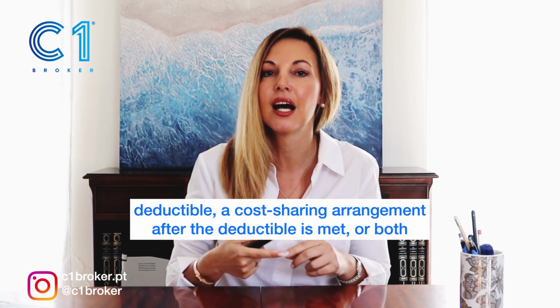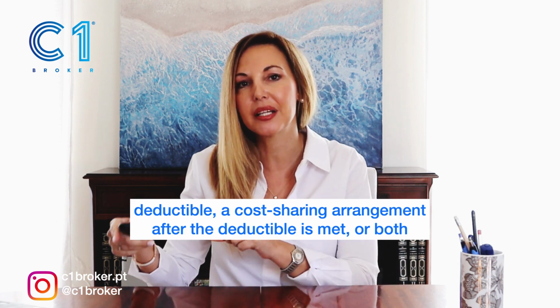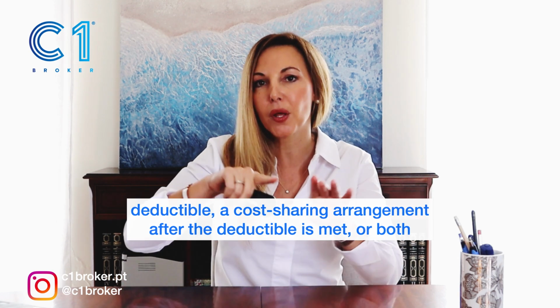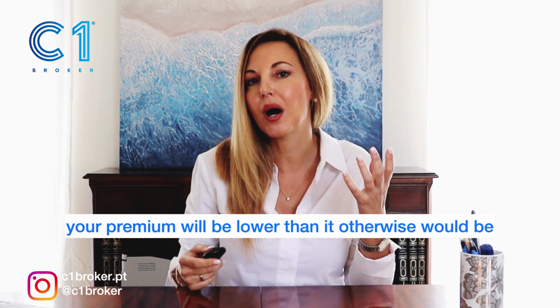Health insurance companies offer a variety of plans with different limits on outpatient and inpatient care per year. To keep premiums lower, some insurance companies offer you the possibility of including a deductible or an excess, a cost-sharing arrangement after the deductible is met, or both combined. So if you choose a deductible and a cost-sharing, your premium will be lower than it otherwise would be.